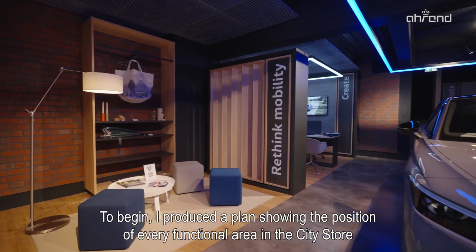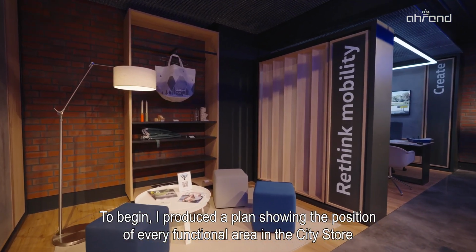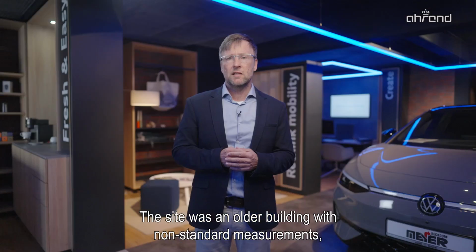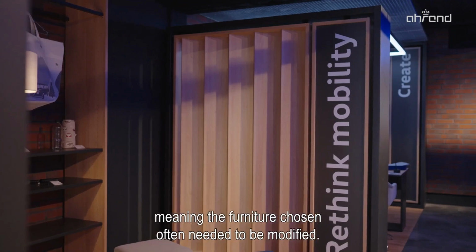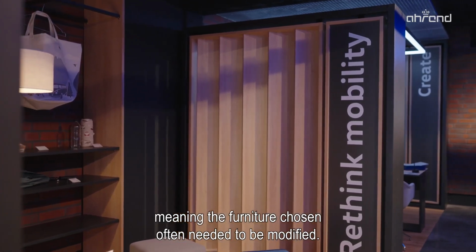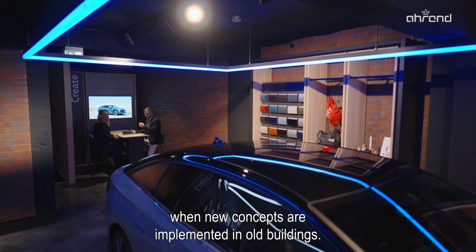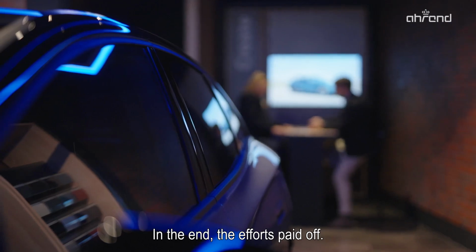To begin, I produced a plan showing the position of every functional area in the city store, including the furniture, the cars and the bar. The site was an older building with non-standard measurements, meaning the furniture chosen often needed to be modified. But these are the challenges that arise when new concepts are implemented in old buildings. In the end, the efforts paid off.